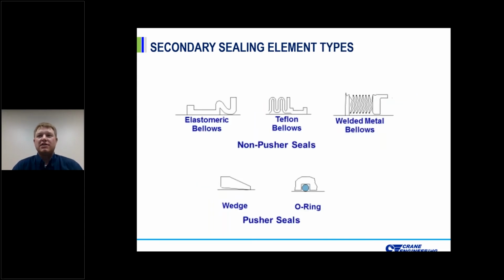So when we talk about secondary sealing elements, we typically put them in two groups, pusher seals and non-pusher seals. So the top row is your non-pusher seals. Those are typically elastomeric bellows, welded metal bellows, sometimes Teflon bellows. What these do is they actually have a tail or something tied to the shaft or sleeve, and then the bellows portion is what actually moves and makes up for your axial movement, vibration, things like that. Now, again, on the pusher seal, you can have a Teflon wedge or an O-ring, which actually has to slide or move while also sealing, doing a little bit of double duty again.